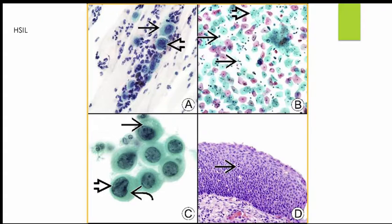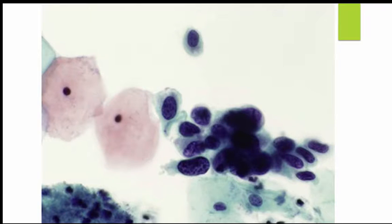And C is another example of HSIL, and D is what we see on the histology. Even on histology, we can see these cells with increased NC ratio. And the arrow points to a mitosis that's in the upper third as well, and I'll get to that in a minute. So this is one of the hyperchromatic crowded groups that you would see in an HSIL. And again, the NC ratio is high, and you see irregular nuclear borders.